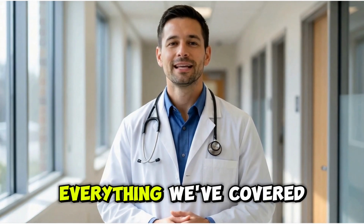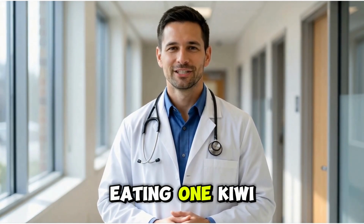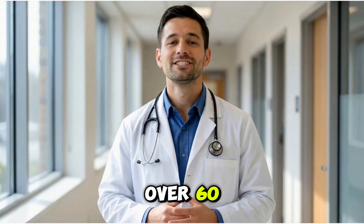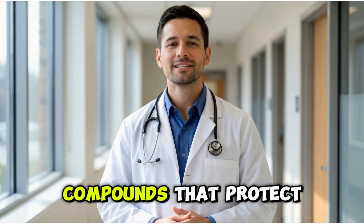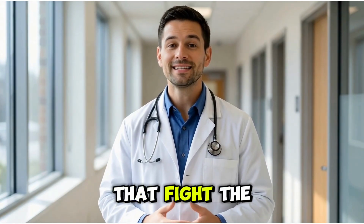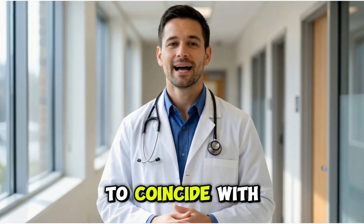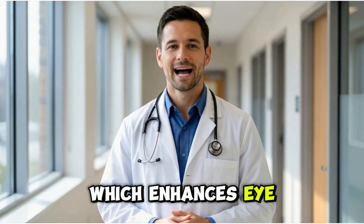Let me summarize everything we've covered today, because I know that was a lot of information. The key takeaway: eating one kiwi 45 to 60 minutes before bed can significantly improve and protect your vision, especially if you're over 60. Here's why it works. Kiwis are rich in lutein and zeaxanthin, compounds that protect and strengthen your macula. They contain powerful antioxidants that fight the inflammation and oxidative damage behind most eye diseases. Eating them before bed times nutrient delivery to coincide with your eye's natural repair cycle. They improve sleep quality, which enhances eye regeneration.